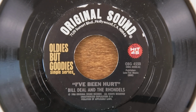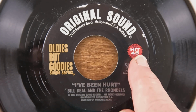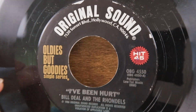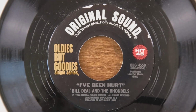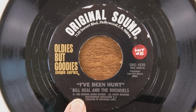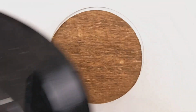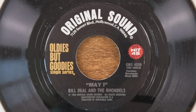But Bill Dell and the Rondells doing I've Been Hurt. 1986 Original Sound Records. Yeah, if it's an oldie, and they've got it noted down here as hitting number 35 in March of 64, maybe. It's hard for me to see that. Maybe you can make it out a little better on the lens. But that would have been the year that this reissue came out, 1986. That was not the year of the original song there, by no means. And the B-side being a song called May I.